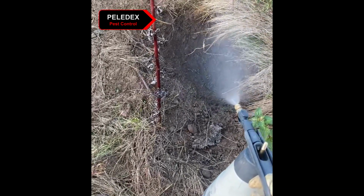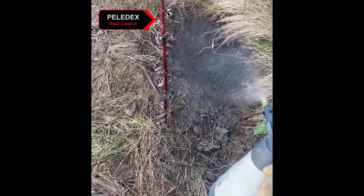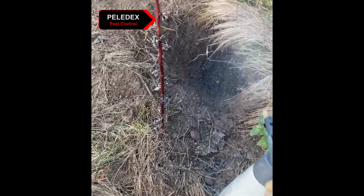This product has a really quick knockdown, which is great when dealing with wasps, and allows us to get in and remove the nest fairly quickly after the treatment.